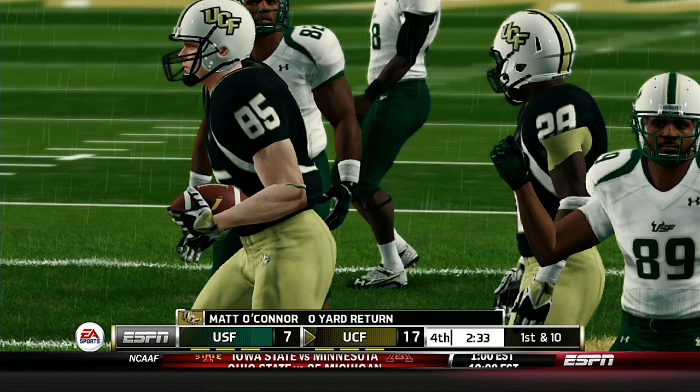Second and 13 coming up here. Ball on the 49-yard line. He makes it to the 48-yard line. Freeman gets 3 yards on the carry. The Bulls taking their first time out of the half.